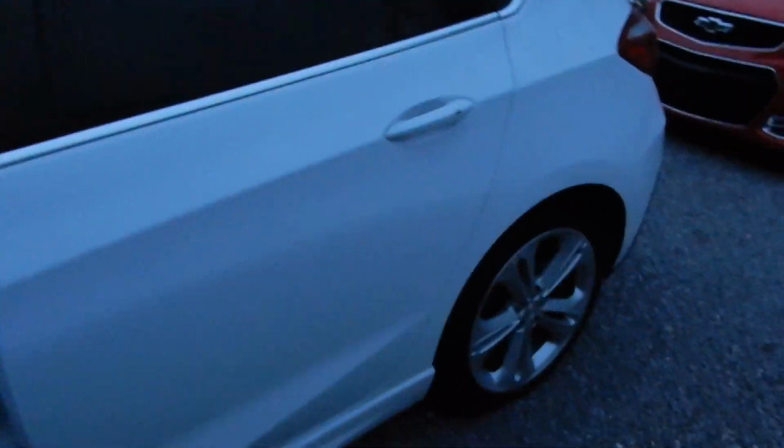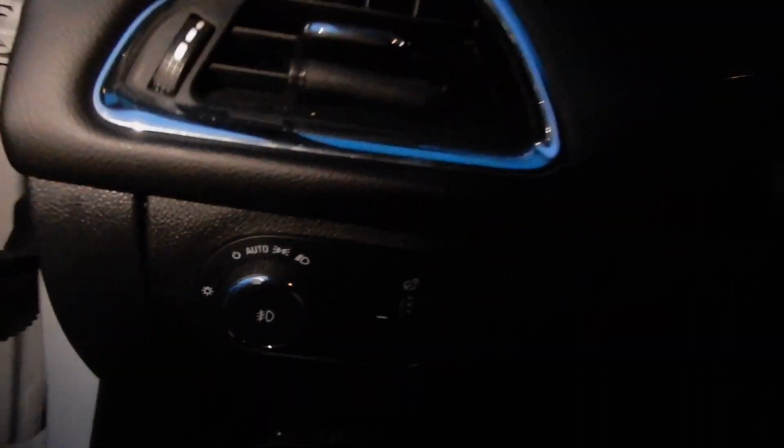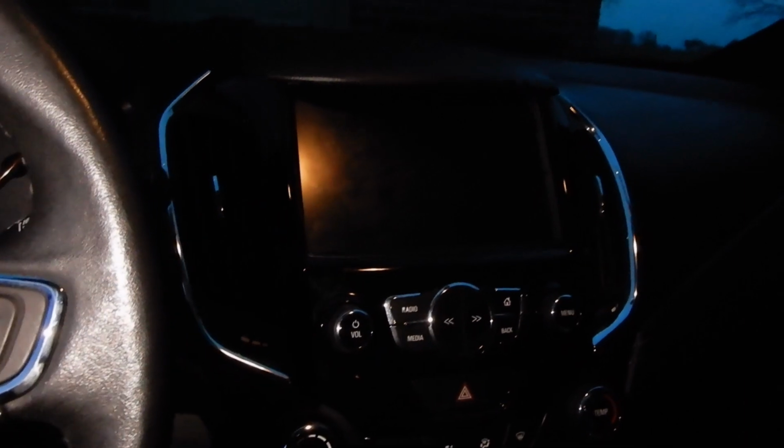But yeah, I'll bring you here on the inside. I do like the room. This thing is pretty roomy. You probably can't tell because it's really dark, but I'll just get out my phone. Yeah, it's pretty roomy. It's got the black leather, you can see it's got the black leather seats. This thing has the automatic headlights, which is something I wanted. It's got heated seats. This thing also has Apple CarPlay and Android Auto, which I absolutely love.